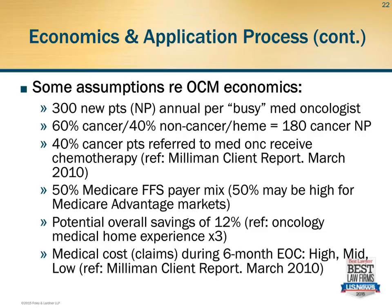And that 12% is derived from several sources. The oncology medical home experience, originally documented by the Oncology Patient-Centered Medical Home, Dr. Sprandio's practice, supported by further documented studies of Aetna, Texas Oncology, and by United Healthcare that all seem to support the concept that through rigorous care management, pathways compliance, end-of-life counseling, the type of activities that are envisioned here, you have an opportunity to reduce overall spend by about 12%.